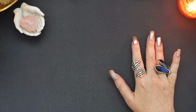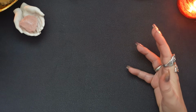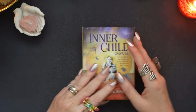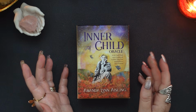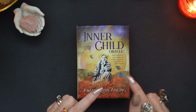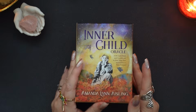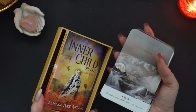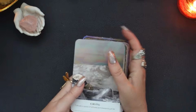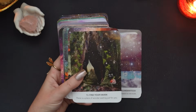And lastly, that's another oracle deck, and we're going to end on a very positive, I hope, note, because it's this one here. This is the Inner Child Oracle by Amanda Lynn Aisling, and this is a Hay House release. It's a 44 card deck. This is an incredibly supportive deck. It is called the Inner Child Oracle. It is also very beautiful because it is, well, a collage deck. So obviously it depends on you. It's very personal. You might not like collage decks sometimes. So if you don't like a collage deck, you might not like this deck.